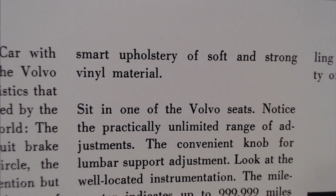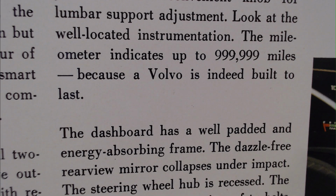Look at the well located instrumentation. The mileometer indicates up to 999,999 miles because a Volvo is indeed built to last. Of course, this is the 60s, isn't it? So a lot of the mileometers at that time only went up to 99,000 miles, so at 100,000 miles it rolled over, of course. So it's nice that the manufacturers recognised it was going to do more than that.